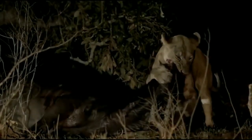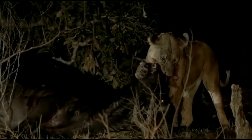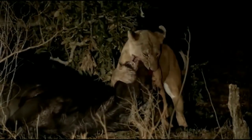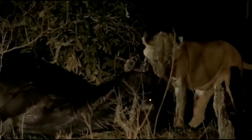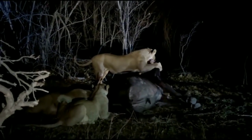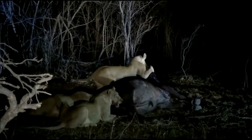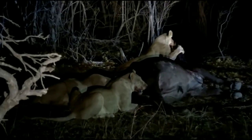So those claws are fully extended, gripped into that neck, and she's got a vice-like clamp with her jaws around his nostrils. Again, not for sensitive viewers, but one must remember this is the future of the Nkuhuma cubs, the fact that their mothers are able to hunt so successfully and hunt big prey successfully.